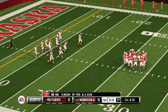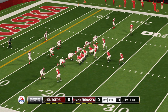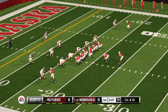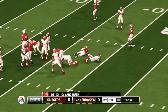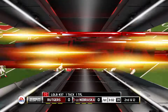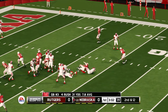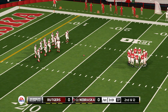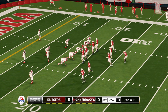And this play is number 8 on the drive. And he's taken down around the 19-yard line. When you're an option quarterback, you get used to getting popped pretty quickly. He'll bounce right back up. So it's 2nd and 12. Ball on the 19-yard line.